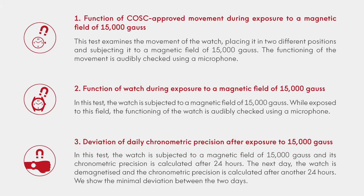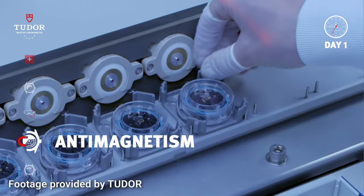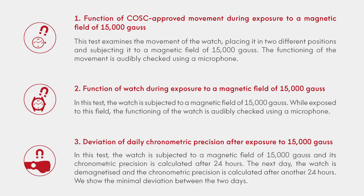If you want to get a METAS certification, the first thing that's necessary is that the watch is Swiss made. The second thing is that the movement alone, not the watch, the movement alone needs to pass the Swiss Official Chronometer Testing Institute, COSC, and needs to fulfill the requirements of -4 +6 seconds. When it comes back, only then METAS starts with the tests. And the first thing they do is they take the movement alone and expose it to a magnetic field of 15,000 Gauss and observe if the watch movement stops or not, if it's still functioning.